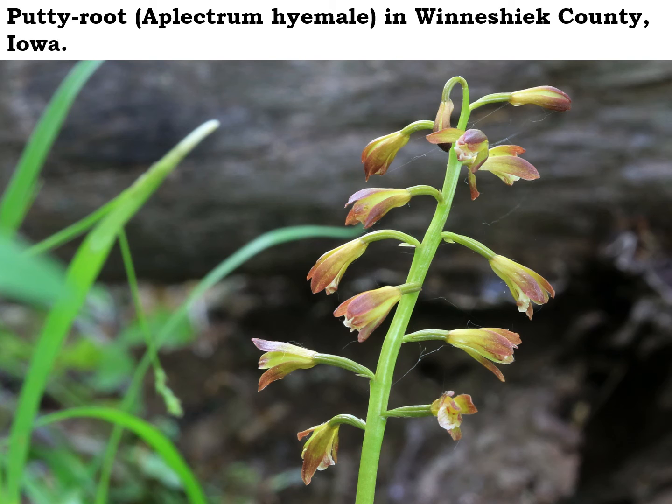Anyway, it's called putty root because the little bulb or corm, if you would crush it up, produces a kind of sticky substance, which could be used like putty or glue to put things back together. And that's what people in the past have done with it. It's also known as the Adam and Eve flower because there's usually two of those corms paired together. Anyway, I hope you find the little putty root flower now this June.